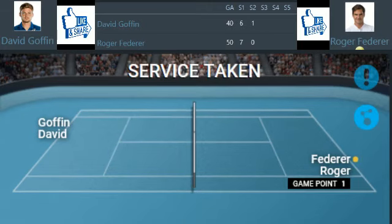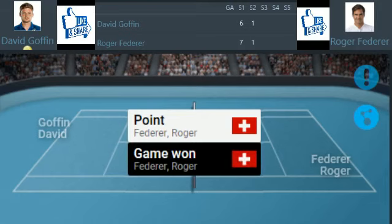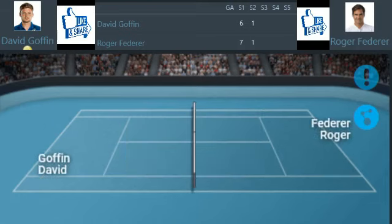And for the first time today, Federer taken to deuce by Goffin. Threatening the aforementioned streak. That's clipped a piece of the line. That tells you something about the movement of Goffin, that it had to be this exacting, though.